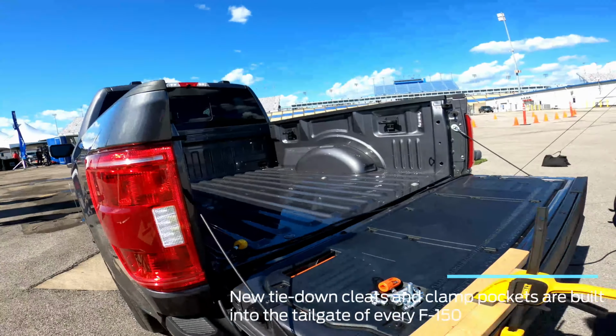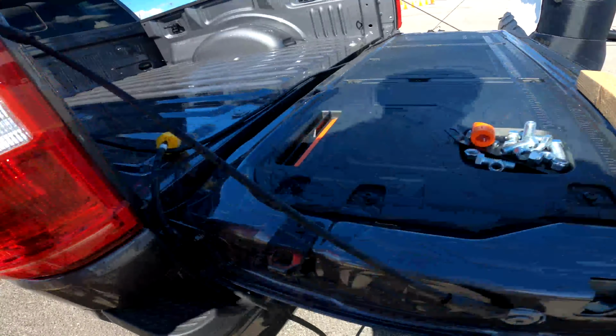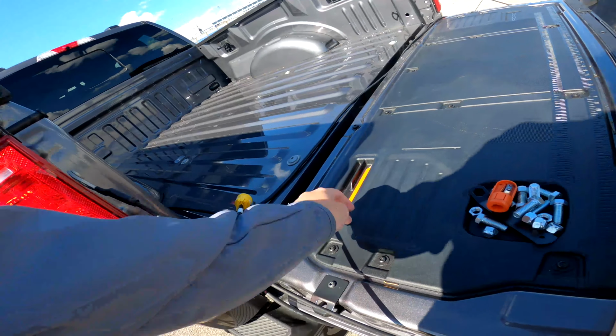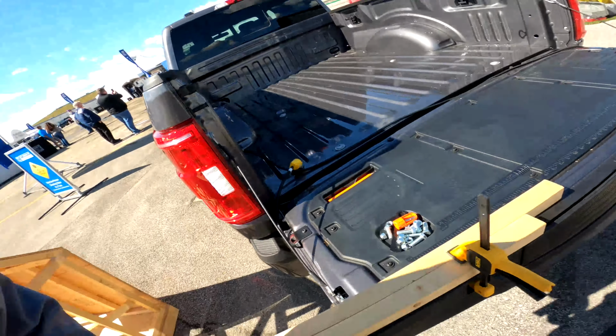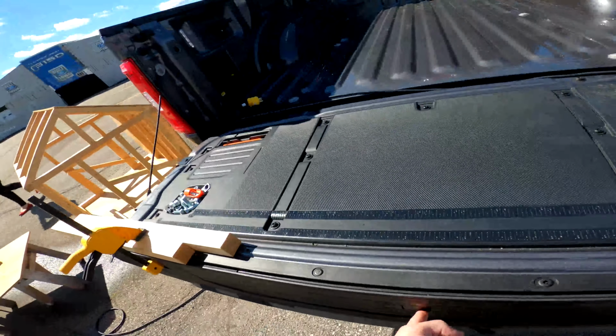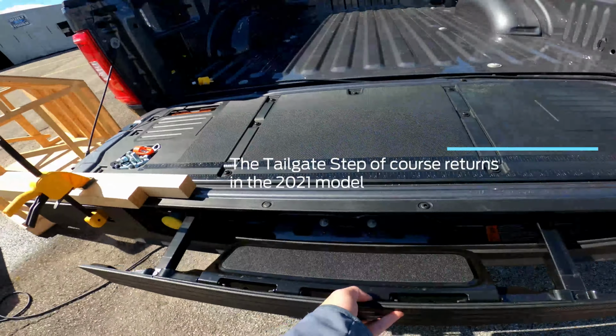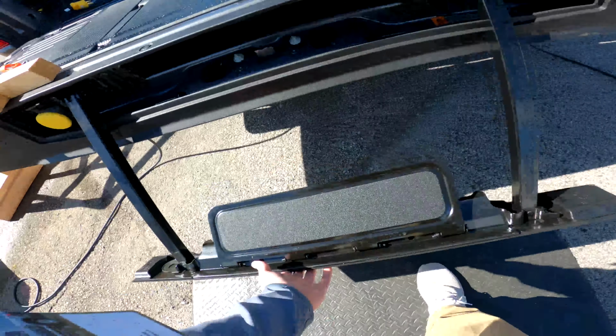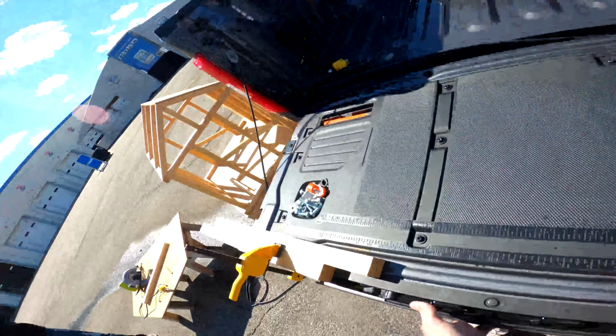Spot to clamp, bottle opener, spot to put your phone, some bolts so things don't run away, pencil storage. Then you can actually slide that out, still have this. Flip it over, slide it up.